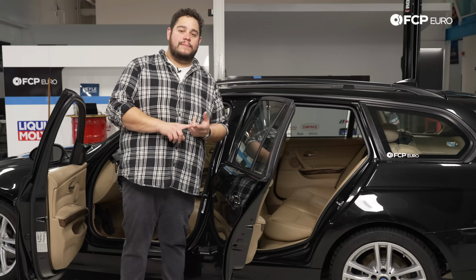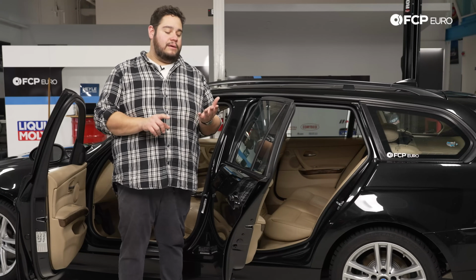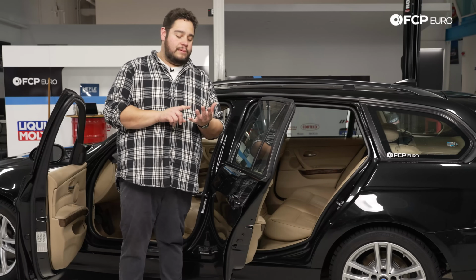All right, the paint's a little beat up, the headlights are a little faded, the door jambs are a little dirty, the wheels are a little baked in brake dust. Maybe it hasn't had the best maintenance. Maybe it hasn't had the best cosmetic care. Not necessarily a bad car, just not the best of the best.